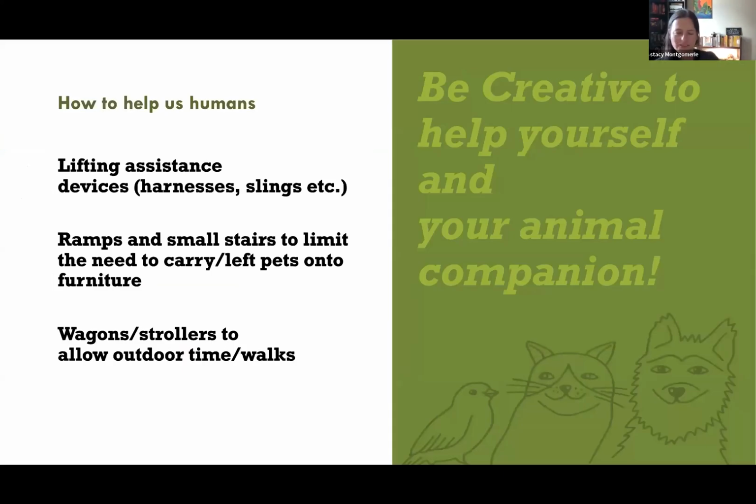So just a quick recap. All of these things can definitely help our animal companions, but they can also help us at the same time. The lifting assistance is a big one. We don't want to throw out our backs while we're putting our dog or cat companion up on the bedding or when we're putting them into the sink or getting them out to go potty. So using these assistance devices can be really, really helpful.